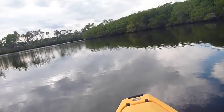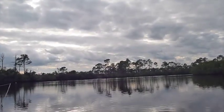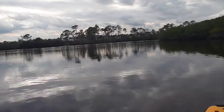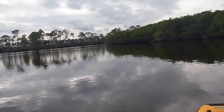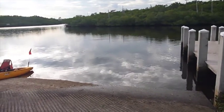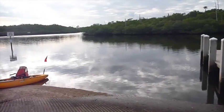But it's been a nice day. Got some overcast now, so it never did get too hot. Once again, another day without much wind. So catching those jacks was fun. I'd like to catch another one before I leave. I'm going to call it a day. It's not quite 4 o'clock yet, but action has pretty much stopped.